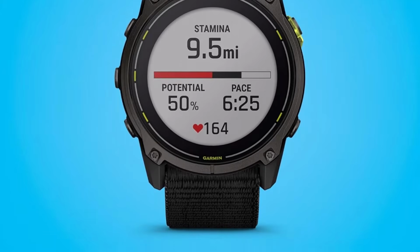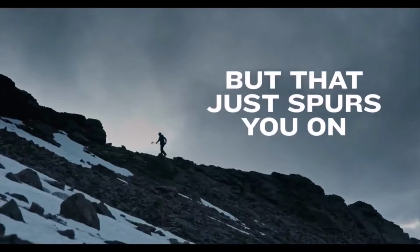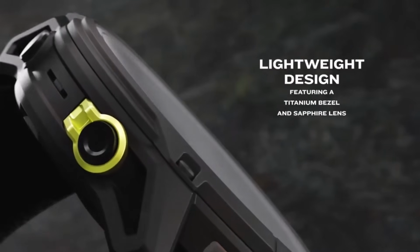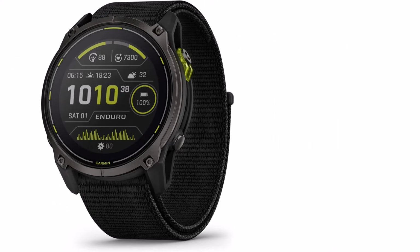At 51 mm, the watch face is large but surprisingly unobtrusive. It feels light, 63 grams, and comfortable on the wrist, even during long rides. The Velcro strap may not win style points off the bike, but it's incredibly functional. It allows for a perfectly snug fit.